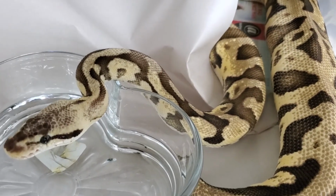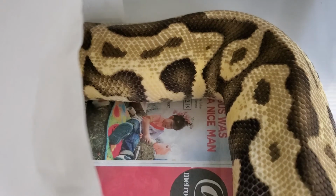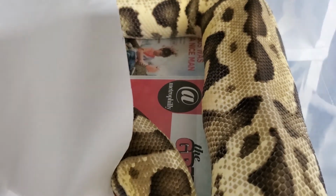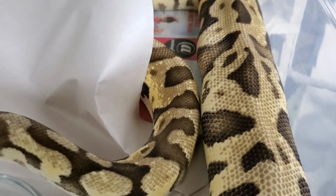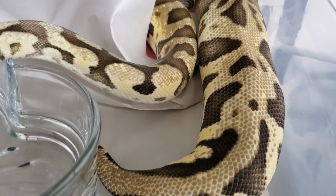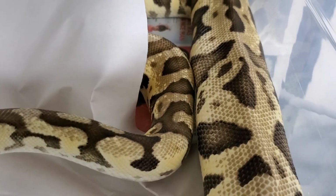I mean, she looks healthy. She's acting fine, drinking water. But you can just see, she doesn't look as plump as some of the other females when they are full of eggs. Again, I hope I'm wrong. I hope she's got some small eggs in there, but I don't know. I'm still leaning towards the fact that maybe there's some slugs, or mostly slugs, or all slugs. But we'll see what happens.